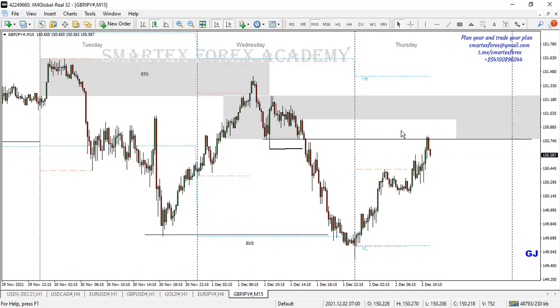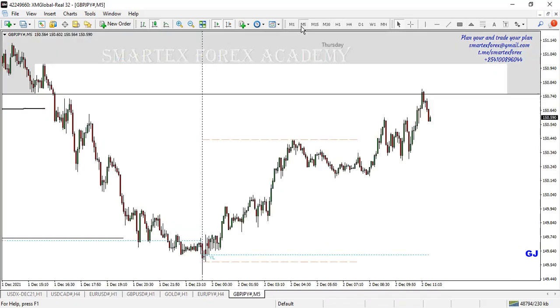So the entry was here. For aggressive traders, this was the entry. For those traders who wait for confirmation, there is still no clear pattern, but I'm sure there will be a pattern during the New York killer zone. Let's mark the New York killer zone. Hold on.